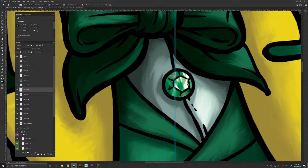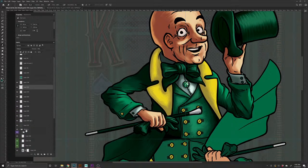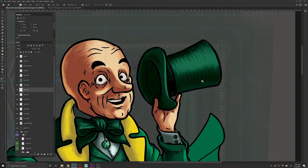All right. I may try to make that, because in the original illustration, that jewel, that emerald, is almost like glowing, it seems. All right, before I do the texture, I want to add one more little highlight right here. Just give this a little bit more shape.